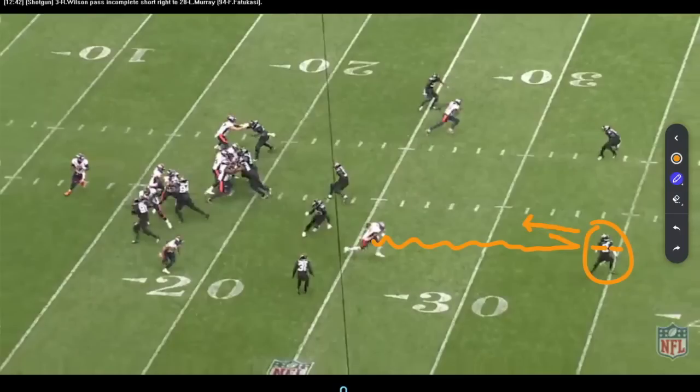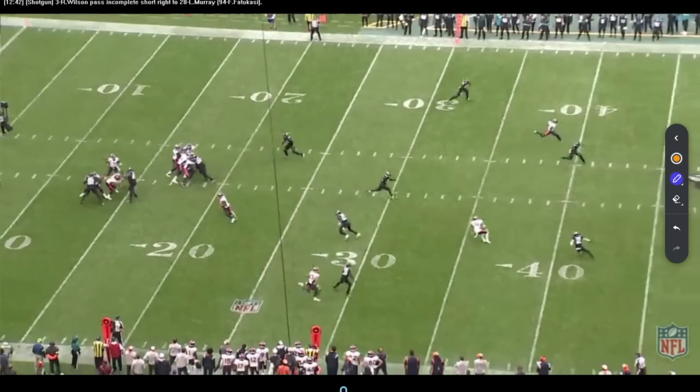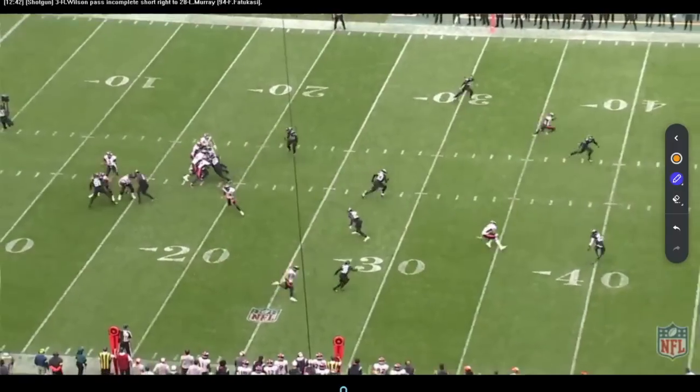If that safety stays high, then we just hook it right there and read it. And then off of that, we got a guy going to the flat, and then we've got a check down coming underneath it. Okay, so the biggest thing as we're doing this, as we're stepping up, is I want you to feel it. I want you to give this a chance.